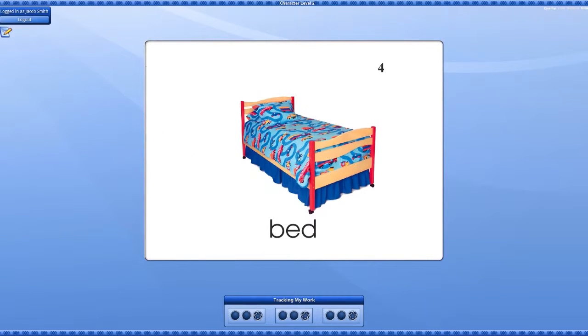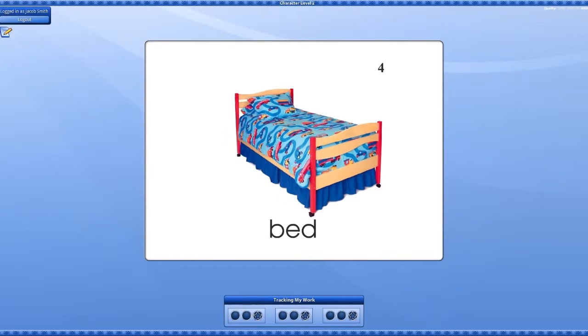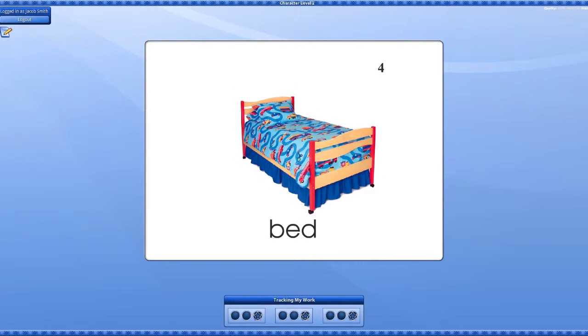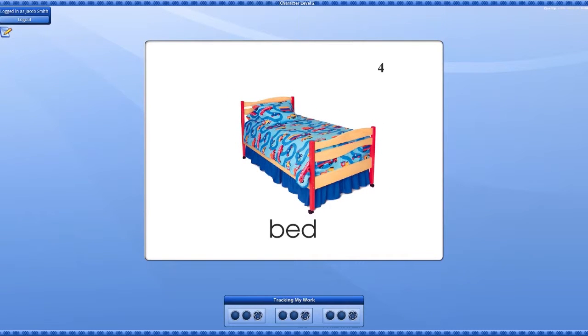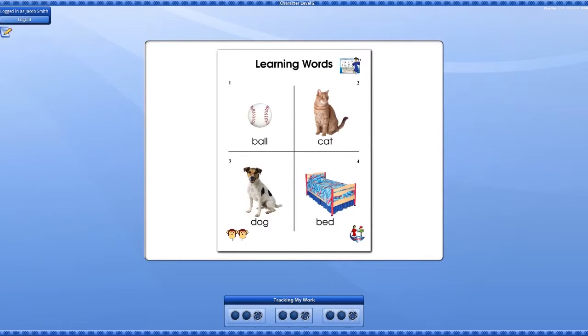Now look at square number 4. This is a picture of a bed. Many different sizes and kinds of beds. Please say bed. Bed. Try to say it. Bed. Now with your finger, please touch the bed on the page in your workbook.